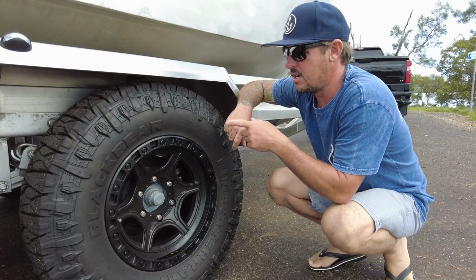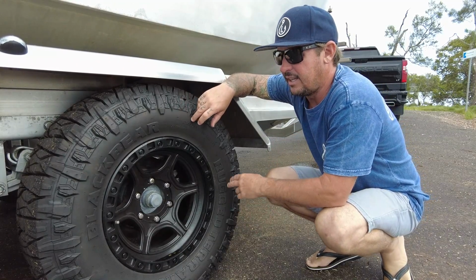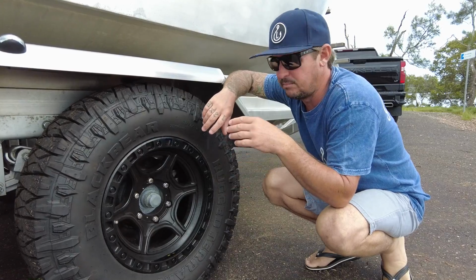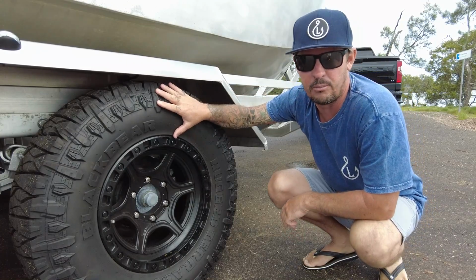All right, so I spoke to the guys at Black Bear Tires. They said to go with these semi-aggressive off-road tires, right? They're called the Rugged Terrain. They've got a super, super thick sidewall. So for going down tracks and hitting gutters and whatever, these things are pretty much indestructible, all right? So that's the Rugged Terrain from Black Bear Tires.